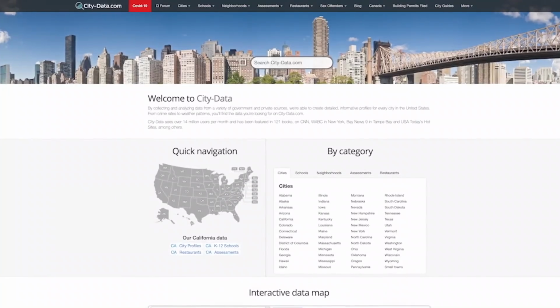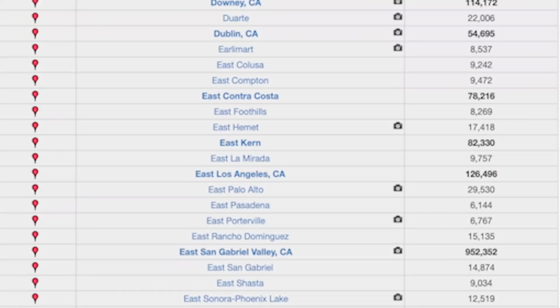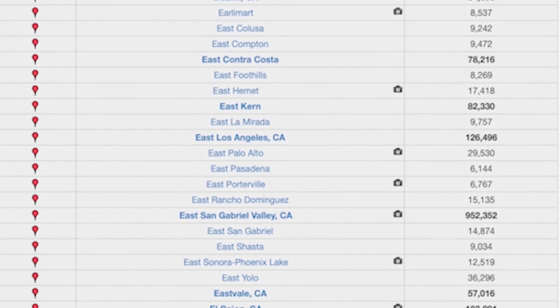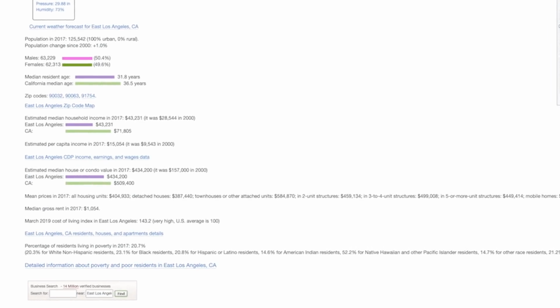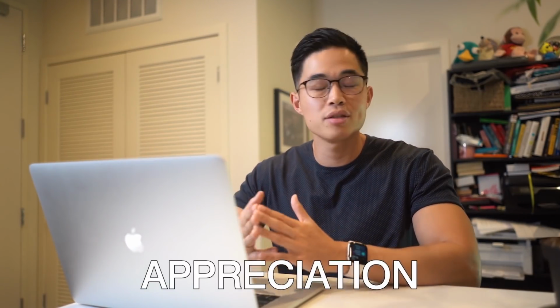Go to city-data.com and from there you can look at the statistics of any city you put in there. You can look at past appreciation, you can look at the crime data, you can look at the population changes, you can look at the school data. It's all really important when trying to come up with a city that you want to invest in. Because like I mentioned earlier, that first part of making money with real estate was appreciation. And if you have appreciation on your side, then you're going to make a lot more money on this property.